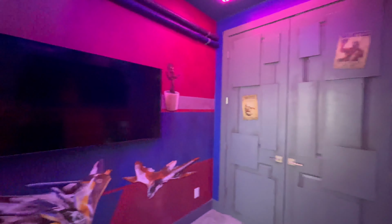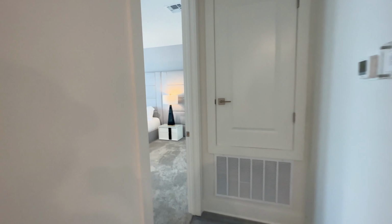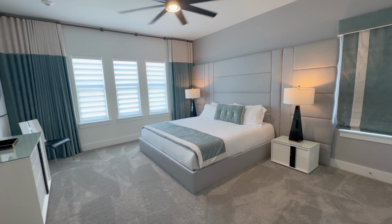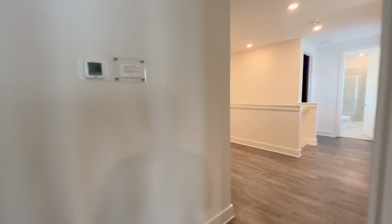Now, let me wrap up showing you around the Guardians of the Galaxy room, and you let me know what your favorite part of that room is. But we're going to go ahead and head over to another bedroom, once again excellently crafted, right before we head to the Star Wars themed room.